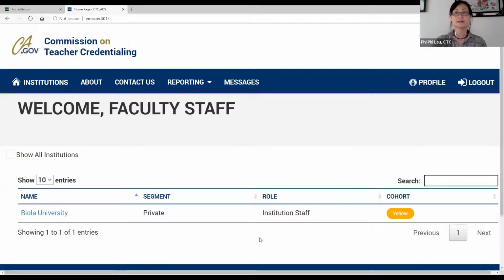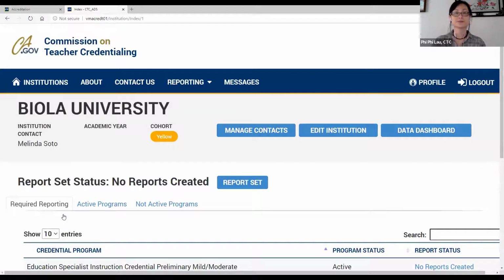After you log in, click on the institution that you will see on the page. And then on the next page, you should see a Data Dashboard button. Click on the Data Dashboard button.